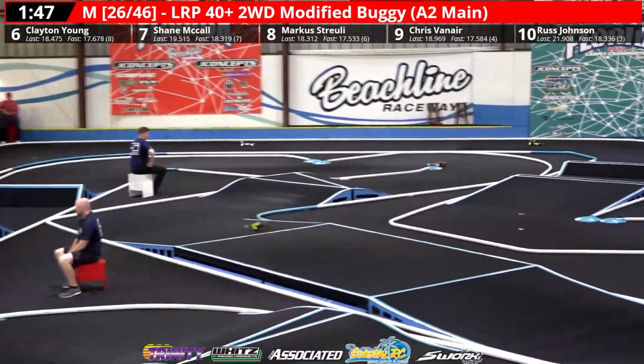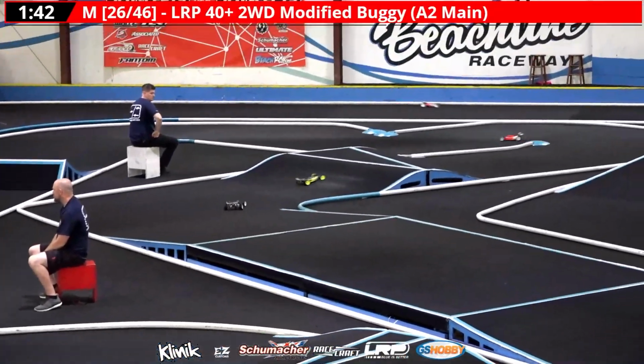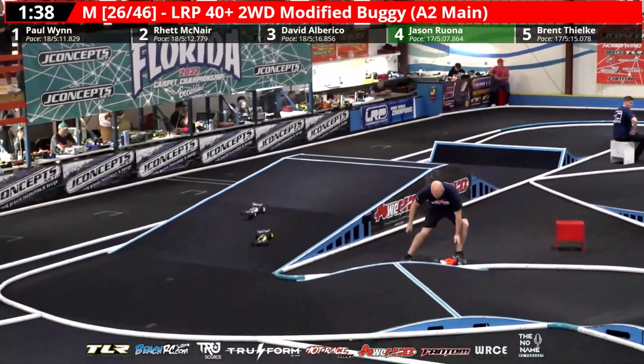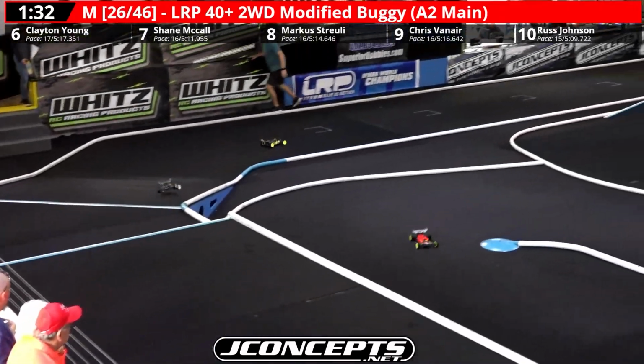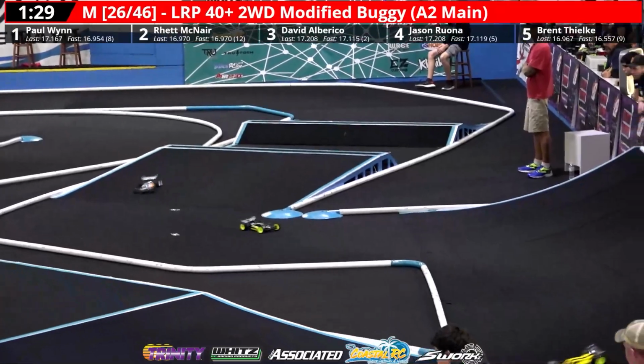Good race here going on between 2 old school racers. Paul Wynn, Rhett McNair. Rhett McNair all over the backside of Paul Wynn here, looking for a way around. Paul driving defensively, not letting the inside line open up. He'll be coming up on the backside of some lap traffic. Clayton Young, leaders coming up behind you.